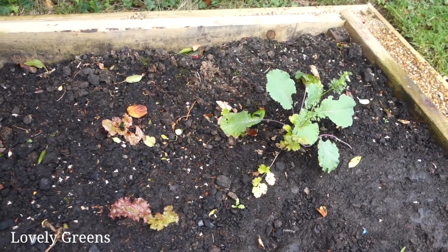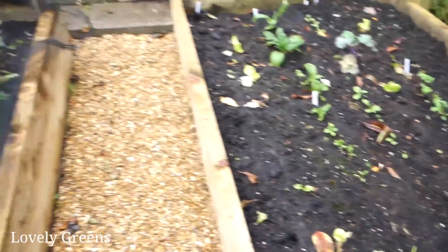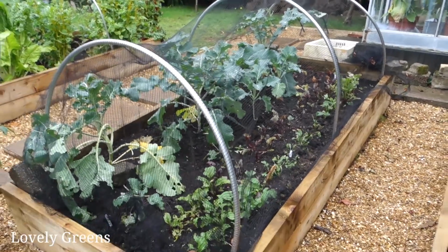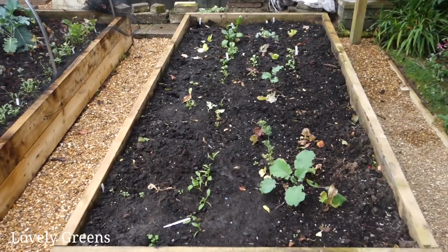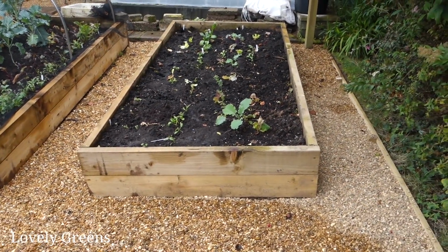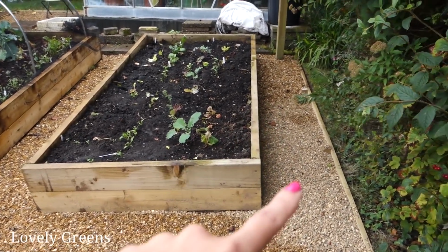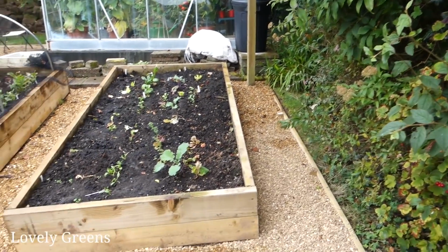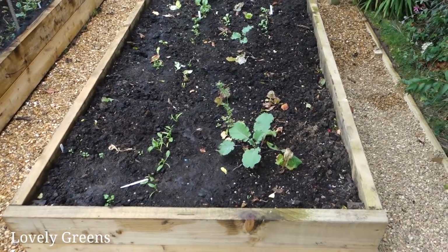So what I'm thinking I might do is actually move these guys over into this bed here. But we'll see. Now, the reason that I want to perhaps move them is that the guy who was putting in the pathways said that there were a lot of roots over here. And that wasn't really a surprise to me because the hedge is here. But I have been finding some wiry red roots in this raised bed.